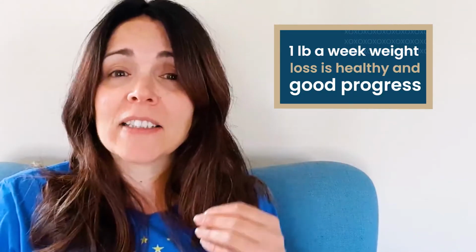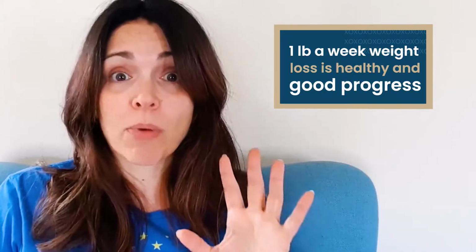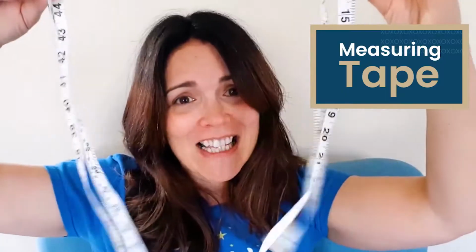And that's when I realized, one, that was still consistent and good progress. And I think it's a very healthy weight loss to do 1 pound a week. But I also knew that I needed to track my progress in different ways. So I bought a measuring tape to start measuring my waist, my hip, around my butt, and below my butt, to be able to track inches as progress. Another way that I track my progress is through my energy level.